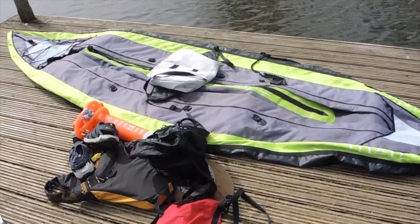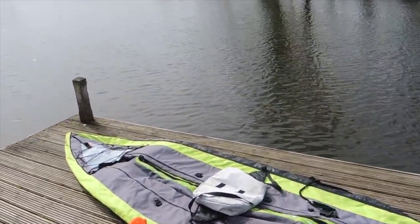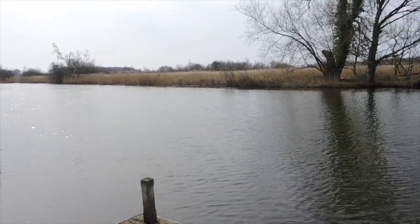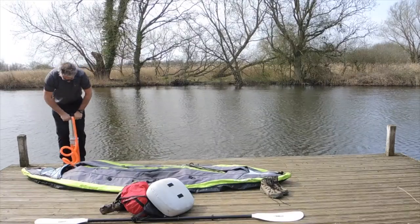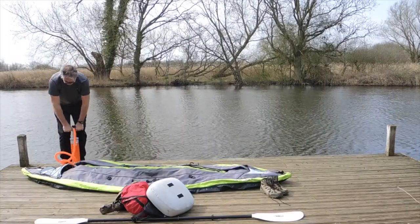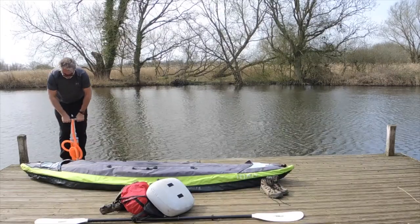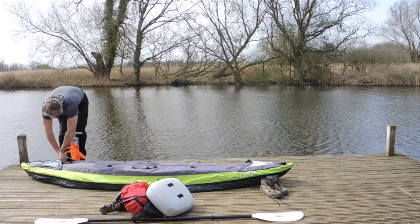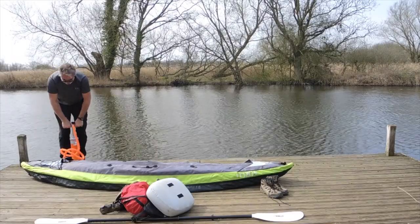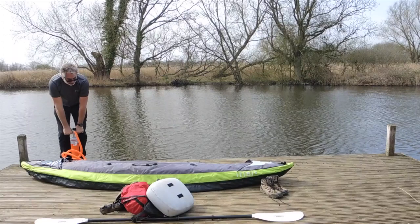So here we are, about to set off on the River Ant, heading up to the one windmill at the top there and then coming back for the smaller mill at the bottom.